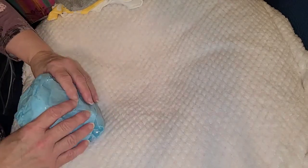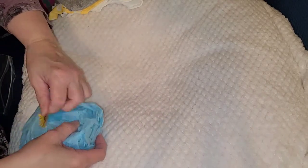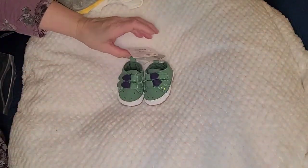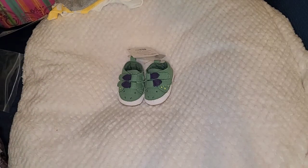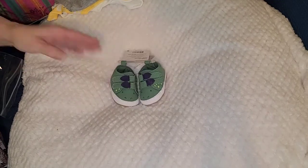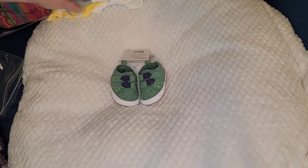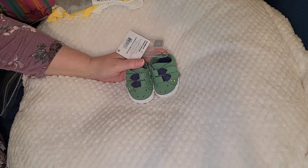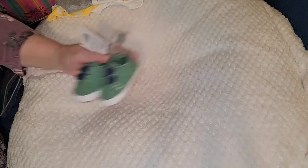Okay. Let's see what else we got here. Ooh, this feels like shoes. I may be wrong, but that's what it feels like. I wasn't wrong. Oh, my word. Look how cute. Oh, my goodness. And if you notice, of course, there's a tiger here. But most of the things are dinosaur themed. Oh, my goodness. This is so cute.